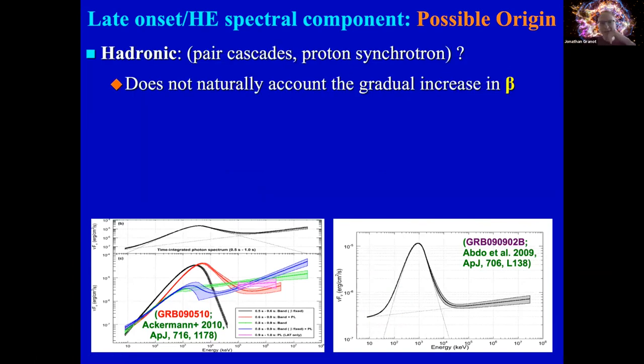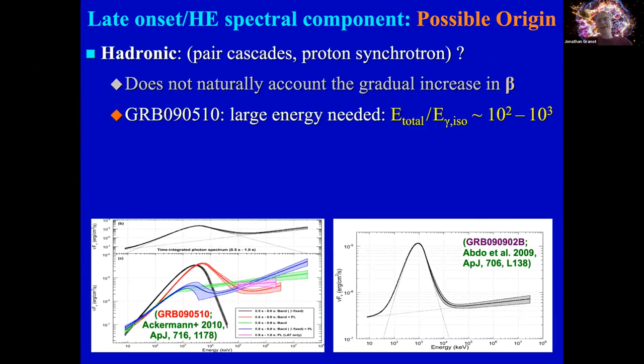And for hadronic models, you could have pair cascades, proton synchrotron, et cetera. Again, you don't naturally expect a gradual increase in beta, though it's possible. One drawback is that in many cases, energy requirements are fairly extreme. It could be 2 to 3 orders of magnitude above what you see in gamma rays, and what you see in gamma rays is already pretty demanding energetically. So you need huge amounts of energy.